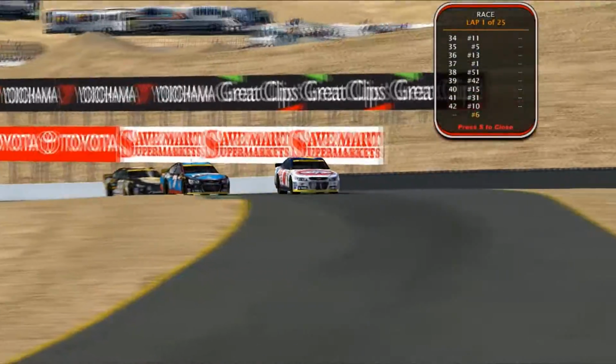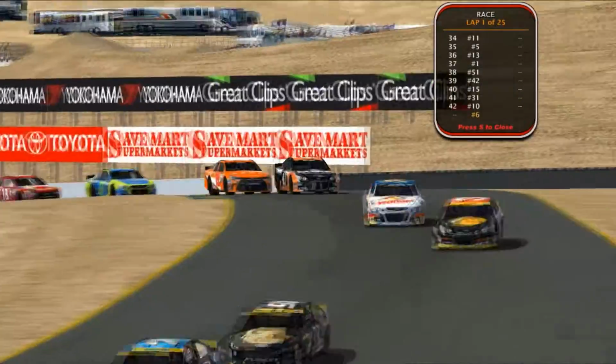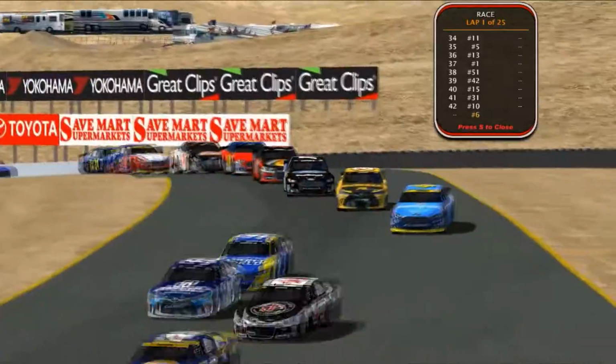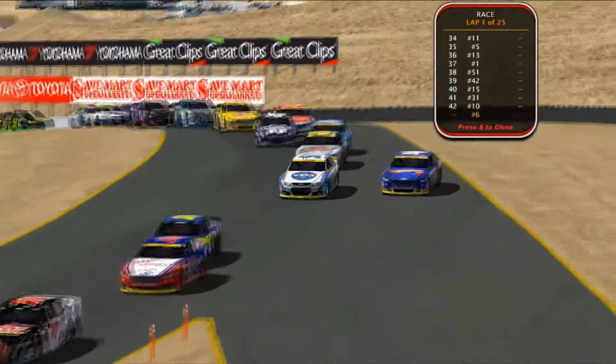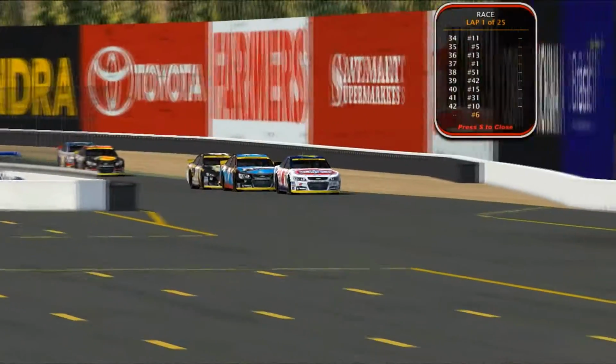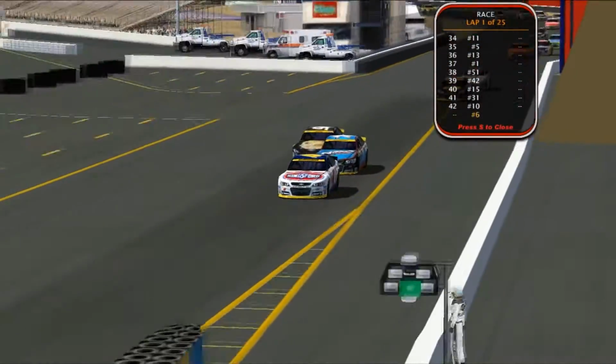But this is a corner where drivers easily make mistakes, and that's where our accidents happen here. But so far, so good. But I can't say that just yet until everybody clears the corner. Just fine, they will. Everybody will clear that corner. And here they come, down the final corner here.